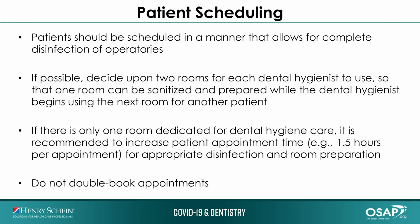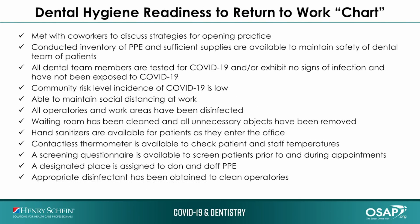It's recommended by the American Dental Hygienists Association to increase the appointment time to 1.5 hours to allow for appropriate disinfection and room preparation. Do not double book appointments. And this is in line with the CDC guidelines. None of this is really different, except that scheduling time and how you're working on scheduling truly is up to the office, the speed of the hygienist and the safety of the hygienist. And as a communication between dentist and hygienist and assistants and team members, that could be developed on your own.